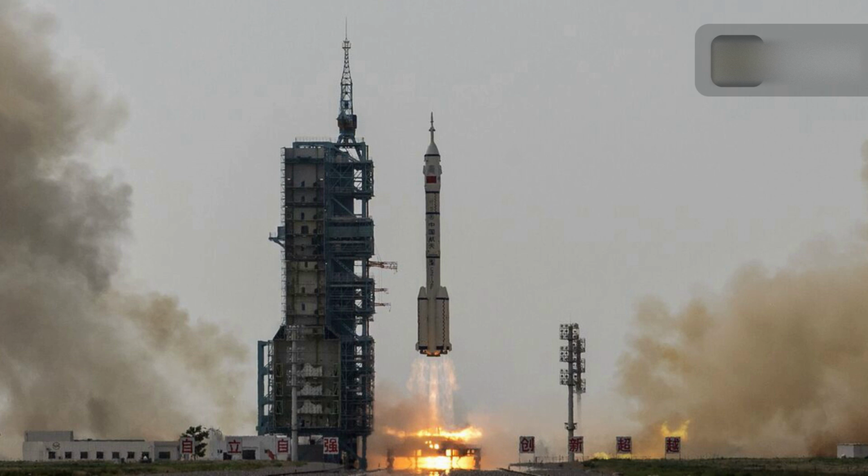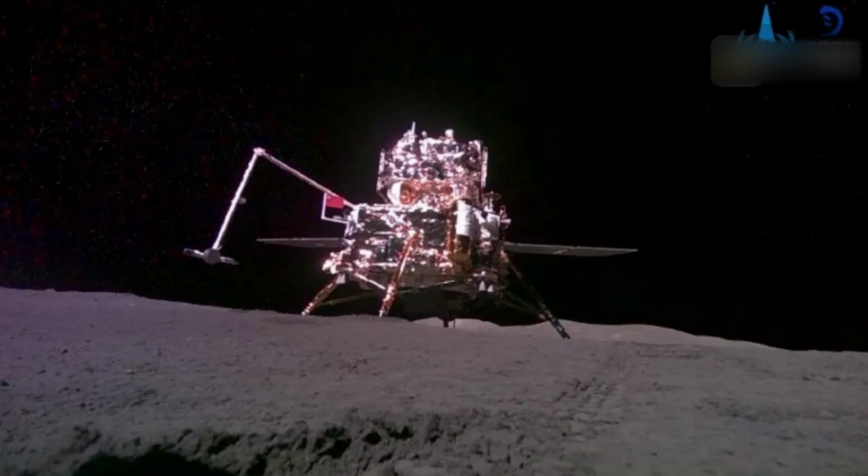The device was launched on May 3 and reached lunar orbit 5 days later. On June 1, the lander touched down in Apollo crater in the South Pole Basin, a 2,500-kilometer-wide impact area on the far side of the moon.